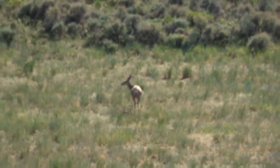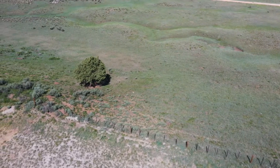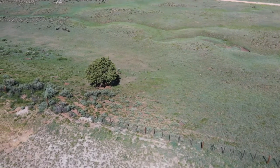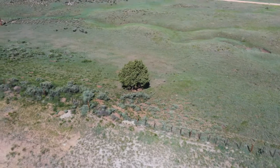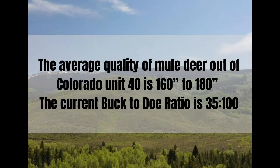The strategy many use when hunting around private land is to hug the property line and look for deer that cross into the public land. It is a strategy that has proven successful more times than one. The average quality of mule deer out of Colorado Unit 40 is 160 to 180. The current buck to doe ratio is 35 bucks to 100.